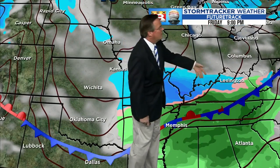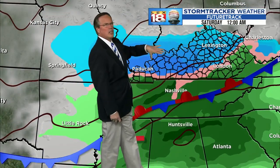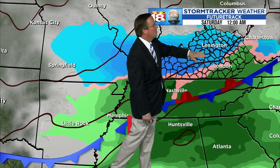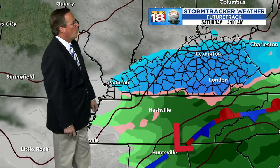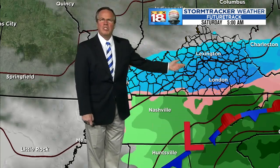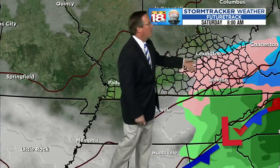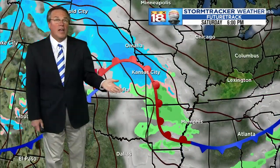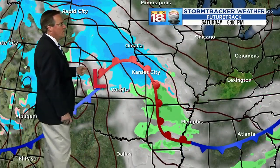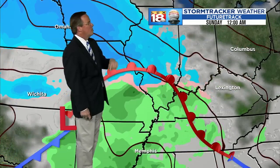So as we're at 9 o'clock, you see the snow overspreading a good chunk of the area, mostly from I-64 south. You get much north of I-64, things should begin to dry out pretty quickly. By 4 in the morning, again, at least some light snow coverage with some sleet, freezing rain mixed in. By 8 o'clock, we're getting this thing out of here in a hurry. And the balance of Saturday, it's fine. Dry, maybe even see a little sunshine. Then the next system starts coming in here.